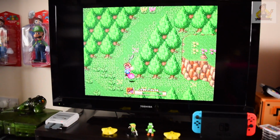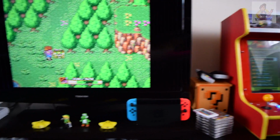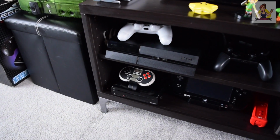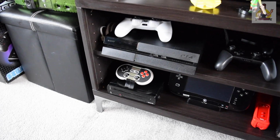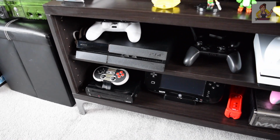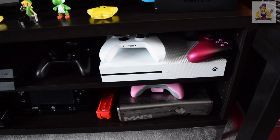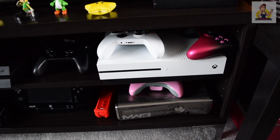So we are sat down for this, as this is what the view looks like when you're sat on the sofa. I'm just going to show you my consoles here. We've got my original PlayStation 4. Everything you guys see here is hooked up. We've got the Xbox One S. I'm going to be racking up some hours on State of Decay 2 as that is about to drop.